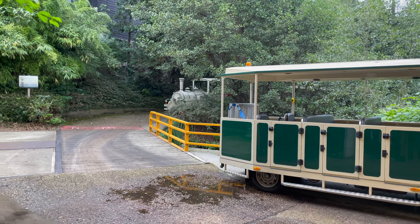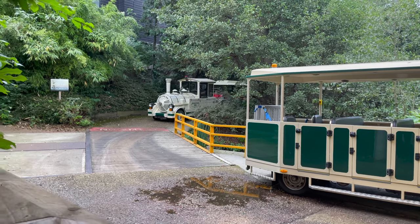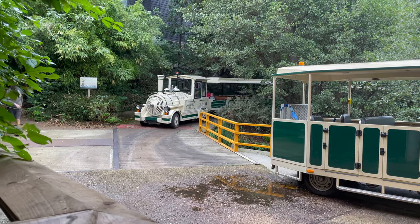Look at the trains there, Kiara. You're going to say hello to everyone? Look at the trains. What's that? Choo-choo!